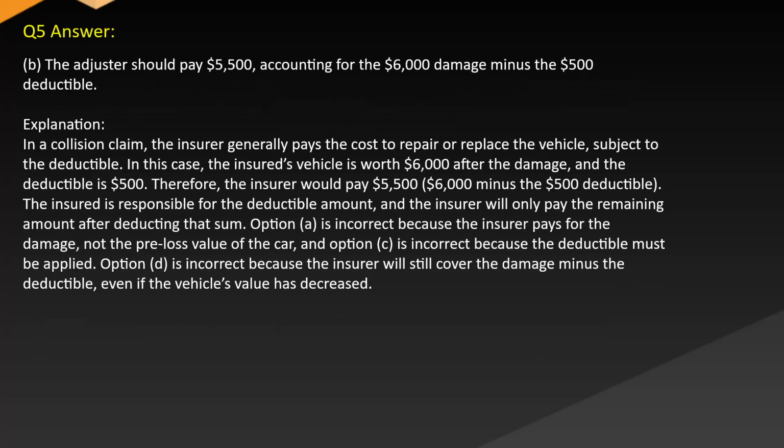Answer B. The adjuster should pay $5,500, accounting for the $6,000 damage minus the $500 deductible. Explanation: in a collision claim, the insurer generally pays the cost to repair or replace the vehicle, subject to the deductible. In this case, the insured's vehicle is worth $6,000 after the damage, and the deductible is $500. Therefore, the insurer would pay $5,500, $6,000 minus the $500 deductible.